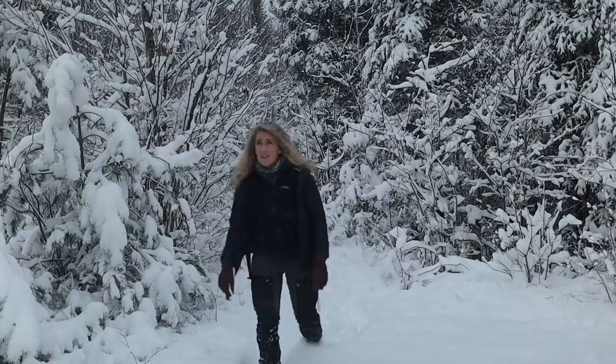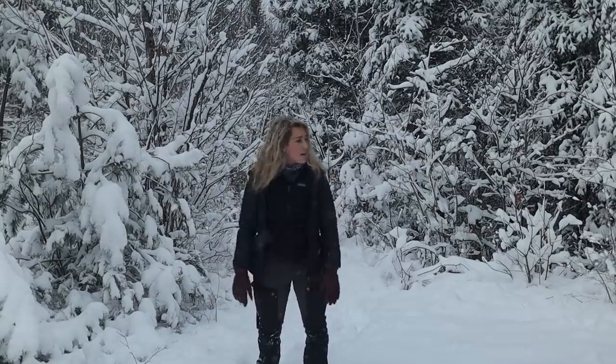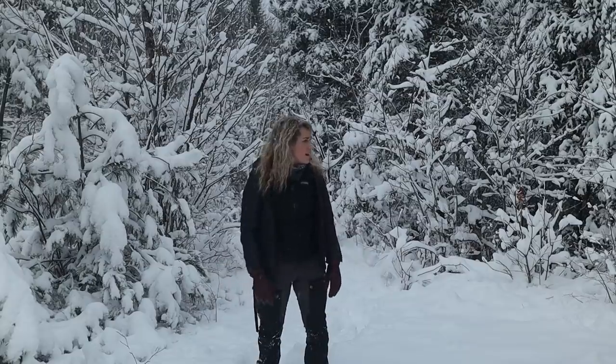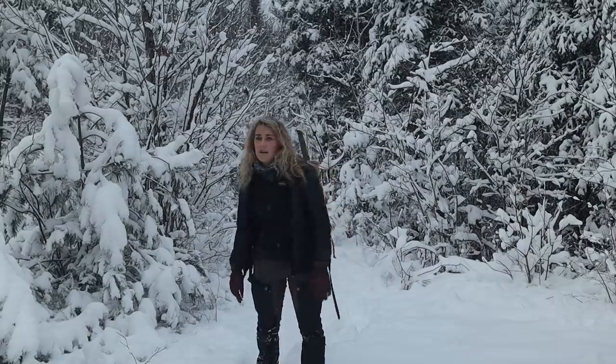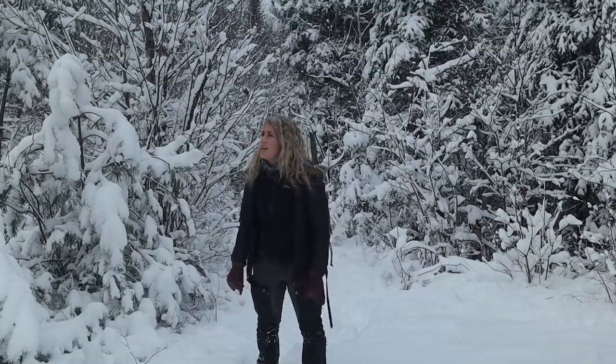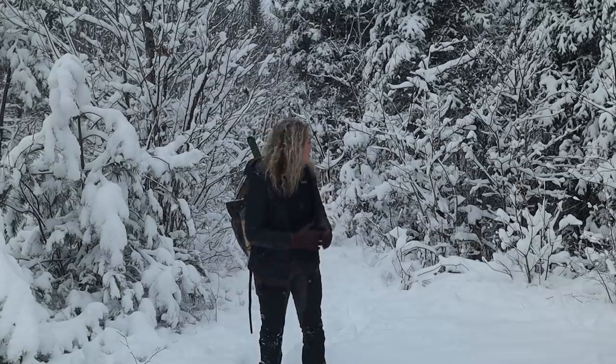I've been hiking around for like ever. There is far too much underbrush everywhere in this area, so it's been hard to just find a little clearing, but I think I found a little spot here, which works pretty good. So yeah, I think this is it.